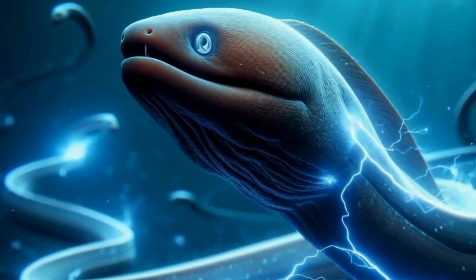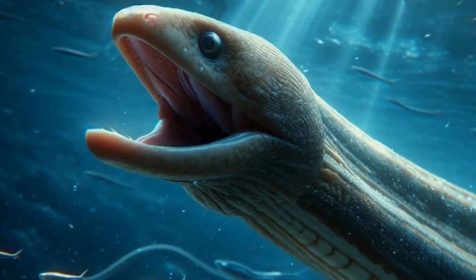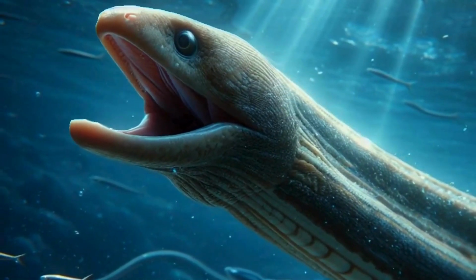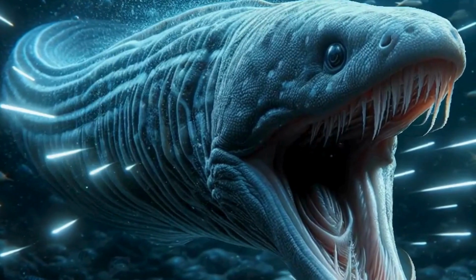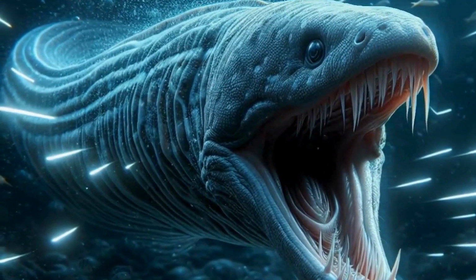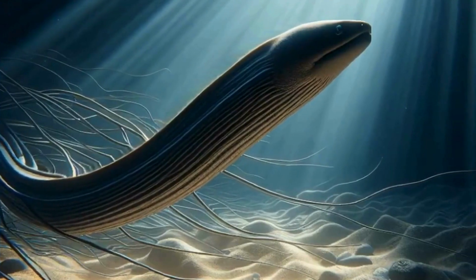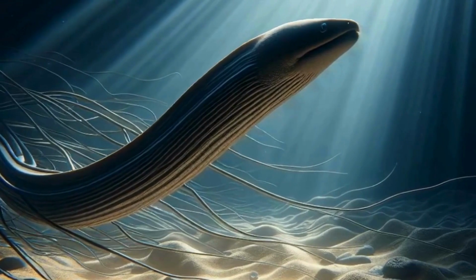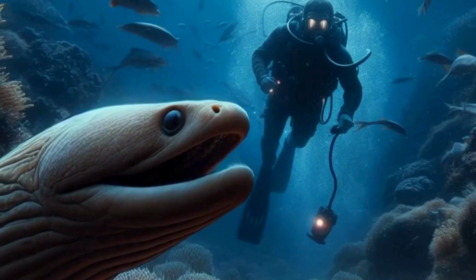It's all about chemistry and physics, folks. Within their electrocytes, there's a delicate balance of ions, sodium and potassium across the cell membranes. When the eel wants to discharge electricity, it opens ion channels, allowing these ions to flow rapidly, creating an electric current. To put it simply, electric eels are like living batteries, but instead of cells, they've got bioelectrical wizardry going on inside them. Let's talk about where you can find these shockers.